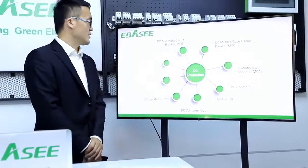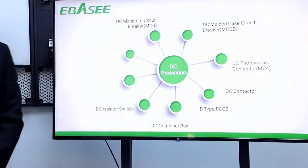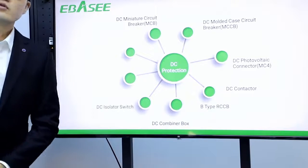Okay, for the last production line, it's DC protection. We have DC isolator switch, DC mini circuit breaker, and the DC combiner box, and the B-type RCCB. Okay, let's move to the samples.